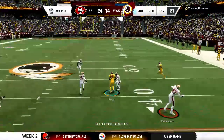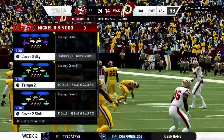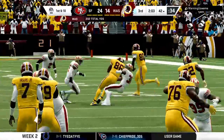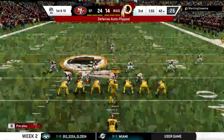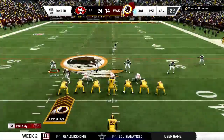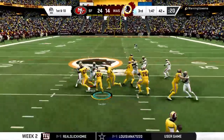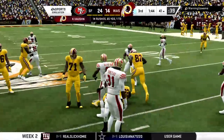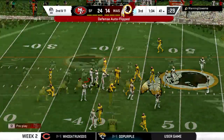On 2nd and 12, Haskins caught on the right side, Reed. And they get him down, but not before he takes it across the 40-yard line. 19 yards to pick up there. Move the chains. Haskins now hitting on 2/3 of his passes, 10 for 15 so far. 1st and 10. They run the counter. Vaughn. And he'll lose yardage here. Back at the 41. That's going to go as a loss of a yard, and it'll be 2nd down.